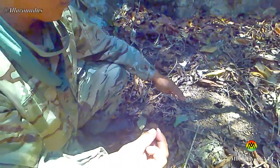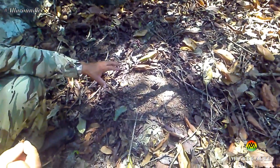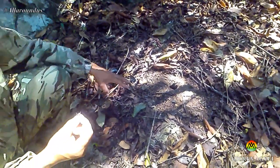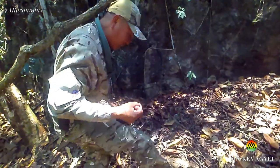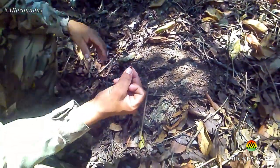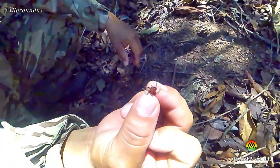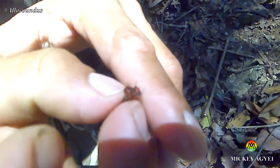So what you do is, during the day the nests are all inside. In the night, they go out looking for leaves. So what we do, we come here and we start stomping over the nest, like to wake them up, and then they start coming out. Even bigger ants like this. Wow. So it's biting, isn't it? So they bite.